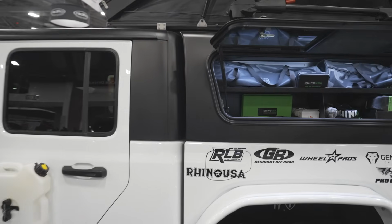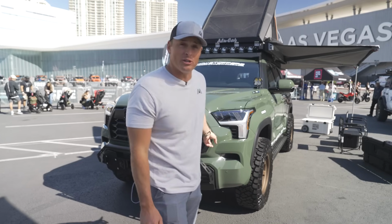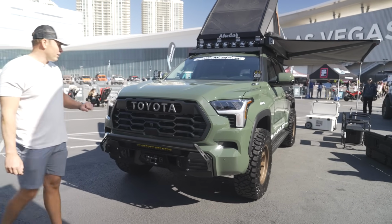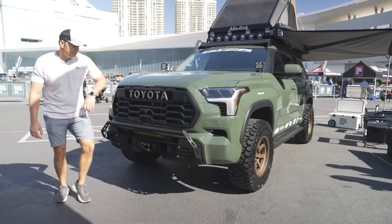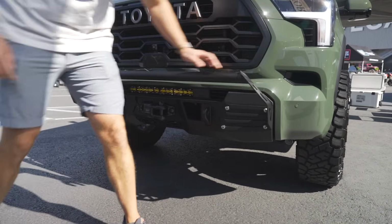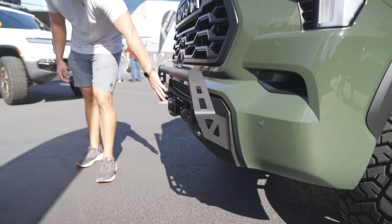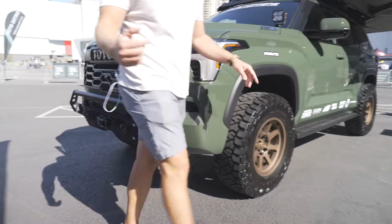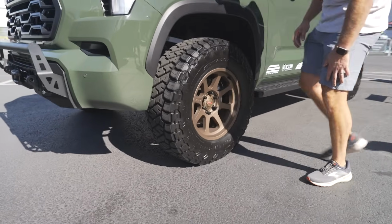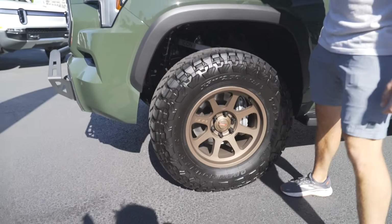pretty nice. We're not gonna let those sound tests hold us down. I'm gonna still show you this awesome Sequoia build. Not only do you have the CBI front bumper right here, I love how clean this is. Goes into the factory mounts and gives you that stainless steel protection that you want. Integrated Warn winch. And check out these wheels. These are the Raised bronze wheels. I don't know what model they are, but they look really clean, especially with that green paint job.